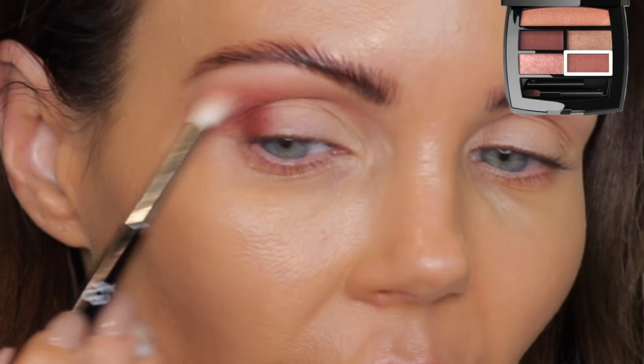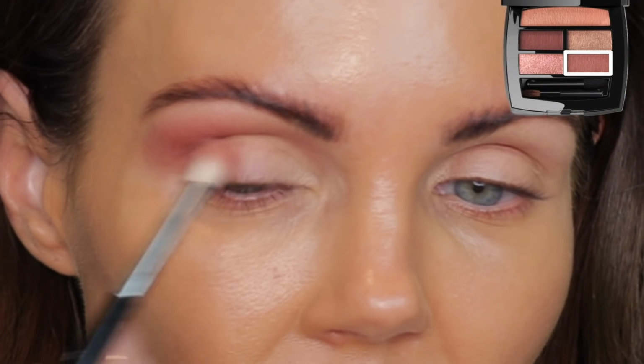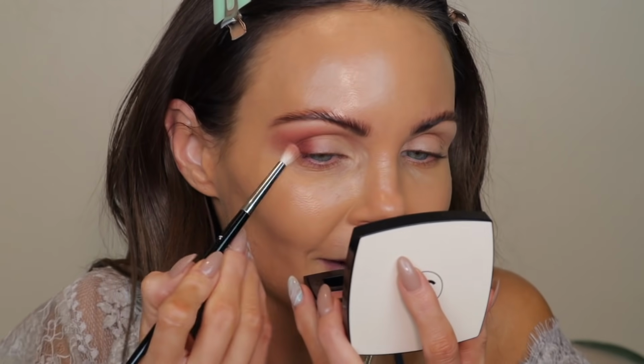I'm going to move back to the blending brush. I'm going to go back into this shade and just blend that out. I'm just going to pack that color on one more time just to make sure I've got the right dimension. That color is tricky because if it's not the right tone, for me anyway, it can make it look a little more like pink eye. I'm not a huge fan of it, but I will carve this out when I put on the concealer, so I'm not really worried about this part.